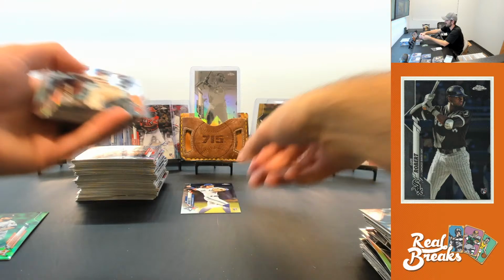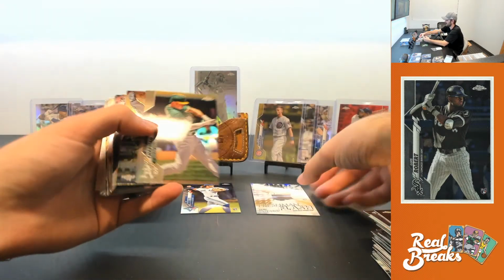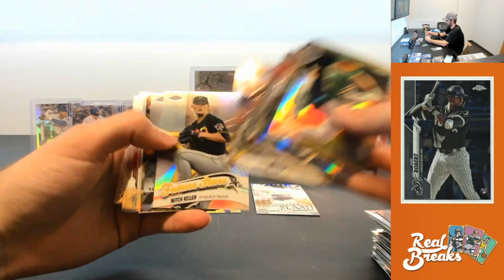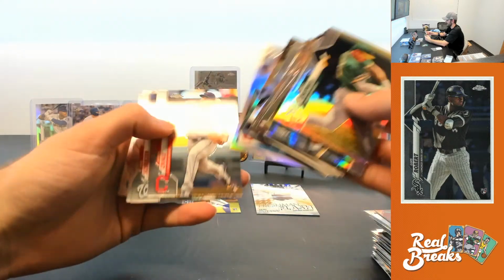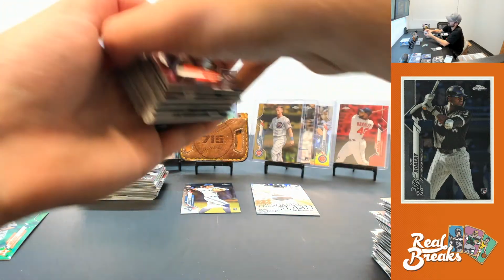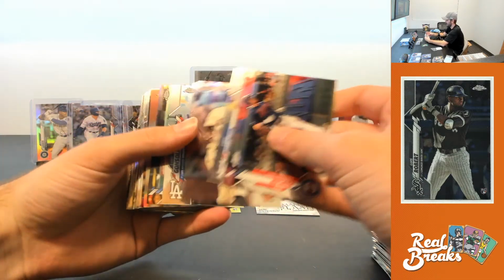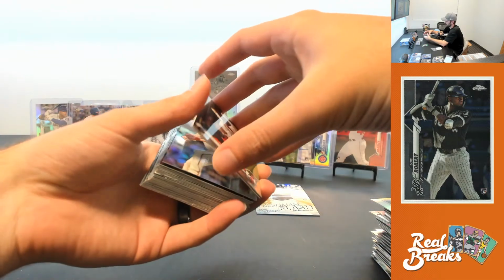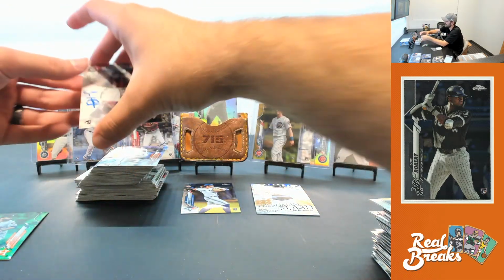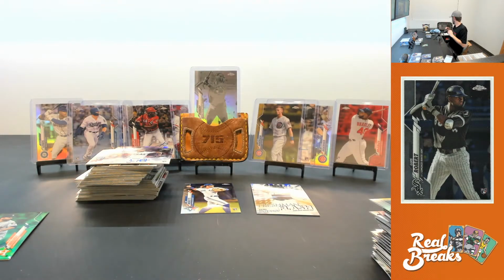Bo Bichette base, Blue Jays. No, we haven't hit the huge color autos, but Robert, freshman flash. Color nonetheless. No insert autos yet either. That's just 2 McKays. We had a base and then now that refractor. Jonathan Hernandez, base auto for the Rangers. Rangers going to Paul Mashery. Got a new pack of pennies.